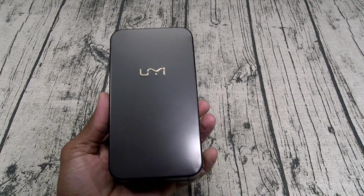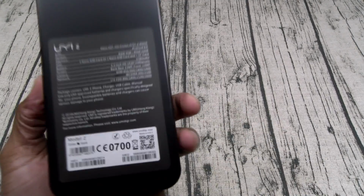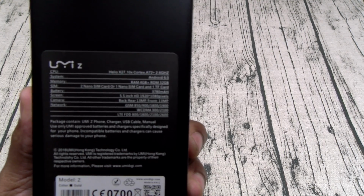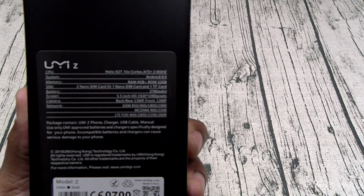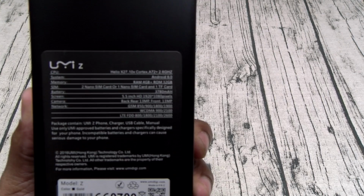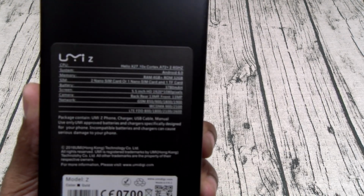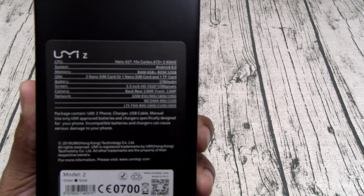Alright, so let's check this out. Beautiful presentation, metal box. Let's go over the specs first. Now for the CPU, you got the Helio X27, that's a deca-core Cortex A72 plus 2.6 gigahertz. Now it's running Android 6.0 Marshmallow, but they say it's upgradable to Android 7.0 Nougat.